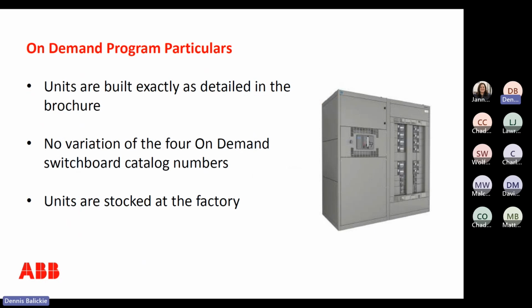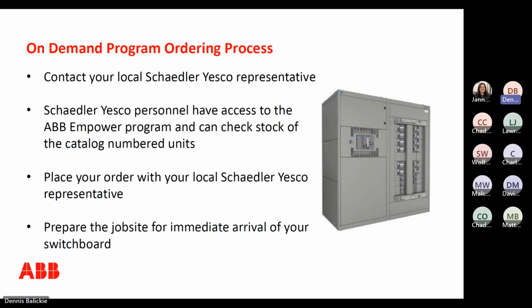So let's just talk about the particulars. I just want to be really clear so that we manage expectations. First is the units are built exactly as detailed in the brochure. There's no variation for the 4 product catalog numbers, and the units are stocked in the factory. What's the ordering process? Well, the first is to contact your local Shaler-Yesco representative. They have the ABB and Power program, and they're able to check stock on the catalog numbered units in our factory. The third thing is place your order with your local Shaler-Yesco representative. And the last thing is prepare the job site for immediate arrival of your switchboard.